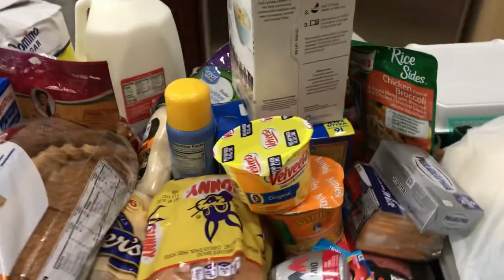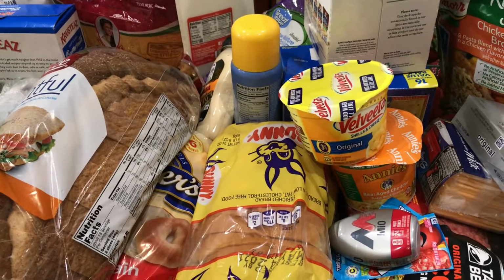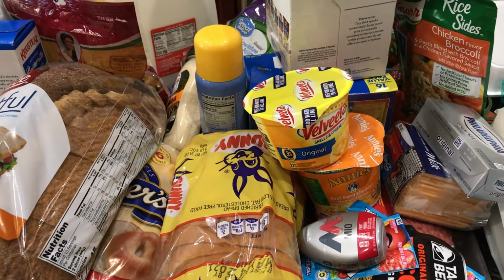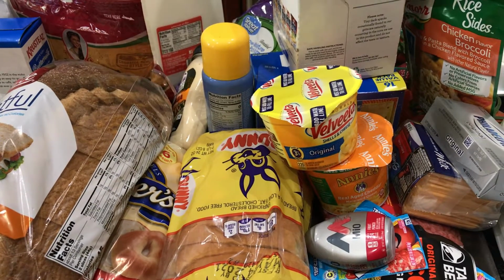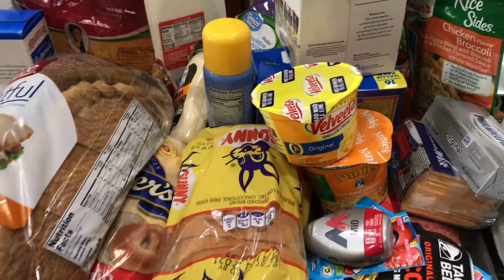I've already got meats from last week that we still have left over, so you're not going to see a lot of meats. Like last week we went to Sam's. We have pork loin, hamburger meat, chicken breast, but I just went ahead and got some fresh meat so that I didn't have to defrost today.